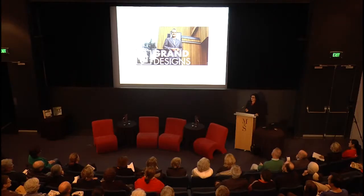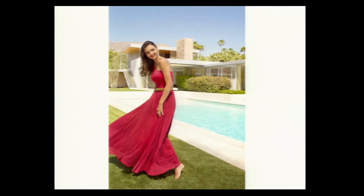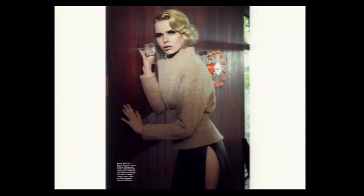Then there's Grand Designs. Now, Grand Designs has taught us all that a heritage listing is not something to hold us back. We can do extraordinary things with heritage listed houses. Then there's fashion shoots. There's the iconic Coffman house again and our gorgeous Miranda Kerr. Making it sexy, see? Sex sells. And here's the Jack House in Murray Clare.